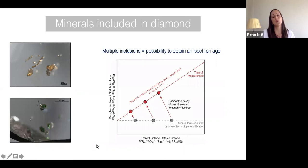What we can do with minerals included in diamond is obtain an isochron age for the diamond. Essentially you're determining the time that these inclusions were encapsulated in the diamond and became a closed system, where they were shut off from any further isotopic equilibration with the surrounding mantle. If you have multiple inclusions in a single diamond, you have the opportunity to obtain an isochron age for the diamond itself. However, the majority of diamonds aren't spectacular like these ones, and they don't have multiple inclusions.